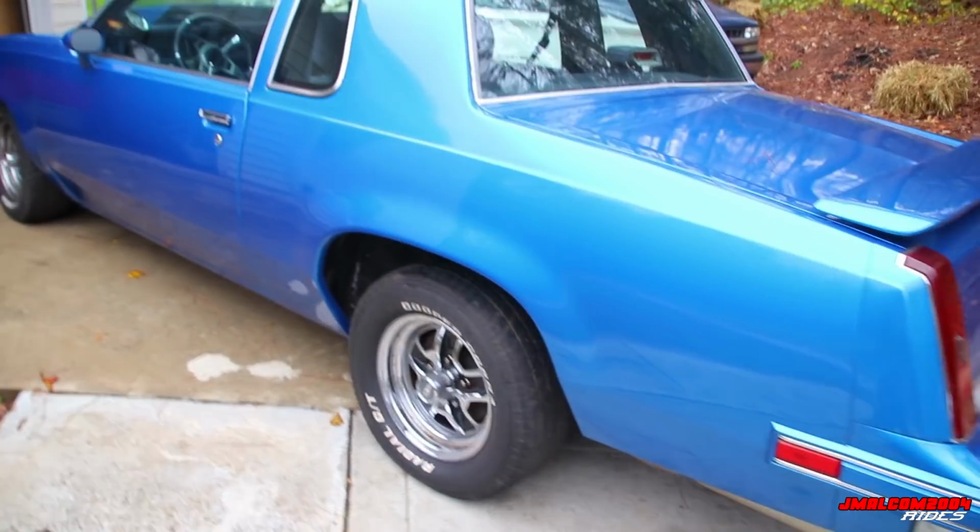Today we on the Cutlass. Like I said, man, it's a lot of stuff going on. It's all the same day with everything else, but it's another vlog, cause it's another car. So I got the Cutlass right here ready.